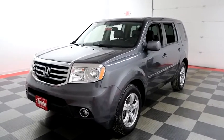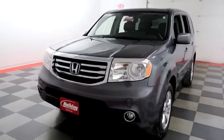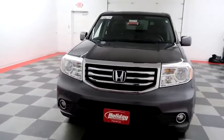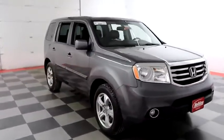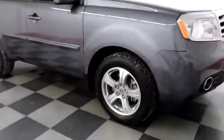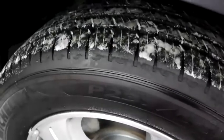Today we're going to take a look at a 2015 Honda Pilot. Stock number is A6818. Starting right away up front, you have factory fog lamps. A look down the passenger side. You have alloy wheels wrapped with Michelin tires.